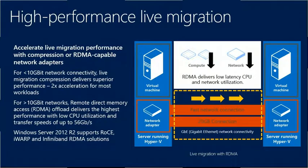It supports RoCE, iWARP, InfiniBand, RDMA solutions, and others. Just make sure that you obviously have the appropriate networking switches and cards inside your hosts.